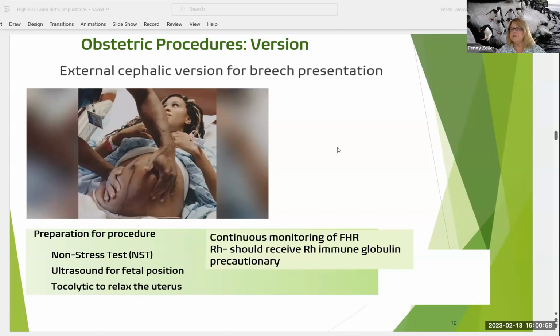I've never seen this done. The provider I worked with has never done this, at least not in the last 10 years. He just schedules them for a C-section.